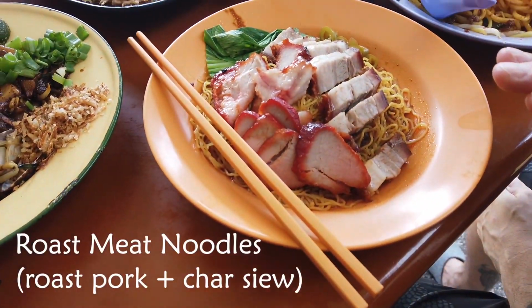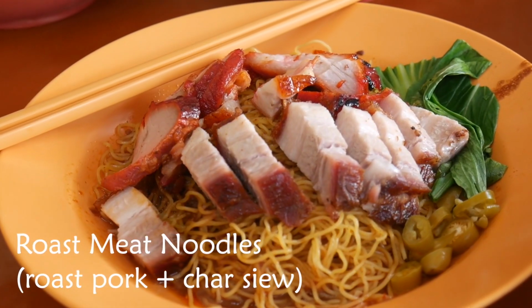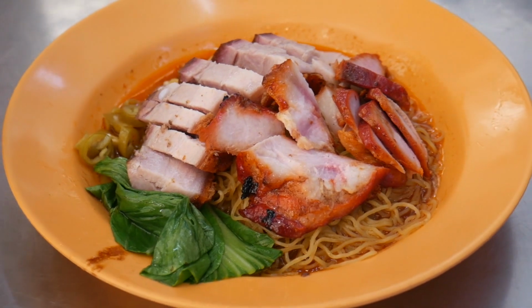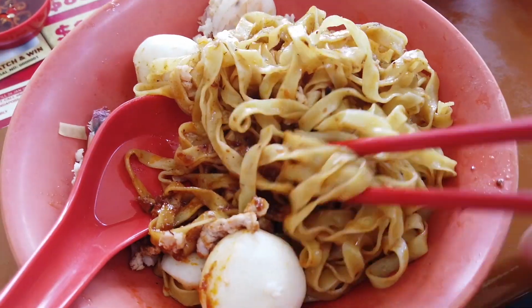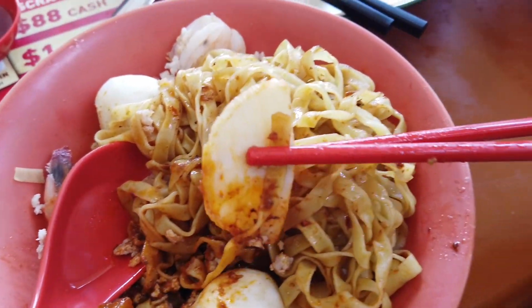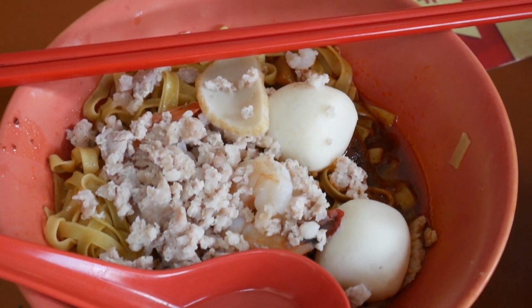Then we have char siu roast pork noodle, pork mee, simple as well. Your yellow mee noodles with both options of the pork here, which is fantastic. Over to yours is the mee pork, the flat mee noodles with pork, prawn, fish cake. Of course, again, a lot of chili and vinegar.